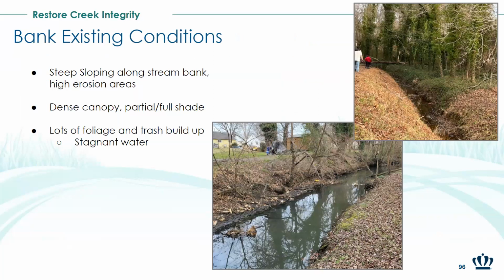The bank existing conditions, as you can see from our initial site visit, there's a lot of erosion and there's a very steep sloping bank, which is not good. This means that the erosion is happening quickly and will only continue to happen. There's also a lot of foliage from the leaves, since we visited after the fall, obviously, and there's a lot of stagnant water.